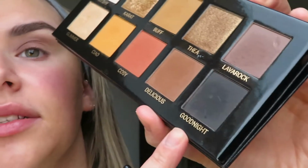Okay, next step I'm going in with my angled brush and I'm going to go with the shade Goodnight and I'm going to bring that into my top and my bottom waterline just to give that smudged liner effect.